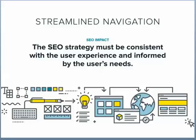Another big trend is streamlined navigation. The impact of this is the SEO strategy must be consistent with the user experience and informed by the user's needs. The big thing here is in 2016, it'll be the year of streamlined navigation menus. Only the absolute necessities are featured on the top page of the navigation.